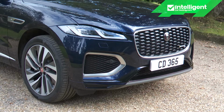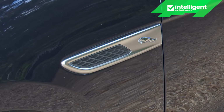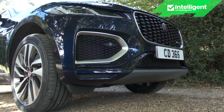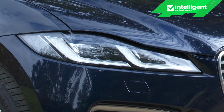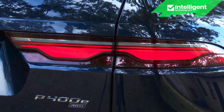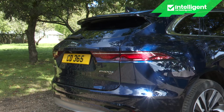It flows down into a larger grille with diamond detailing, while the side fender vents now feature the iconic Leaper emblem. The front bumper's been redesigned and there are super slim LED quad headlights with double J daytime running light signatures. At the rear, redesigned slimline lights feature Jaguar's double chicane graphic, and the bumper and tailgate now have a more sculpted look.